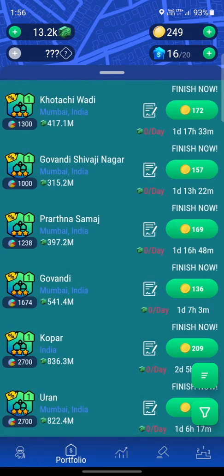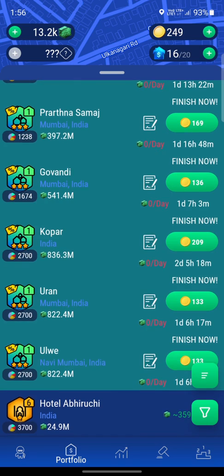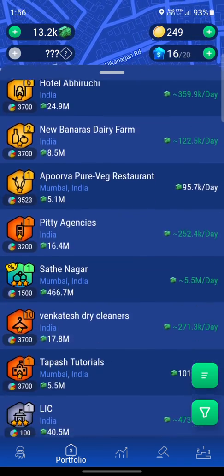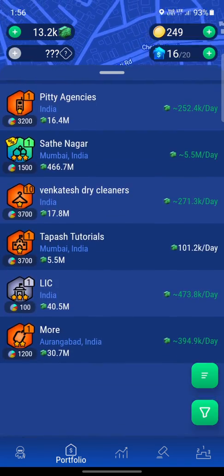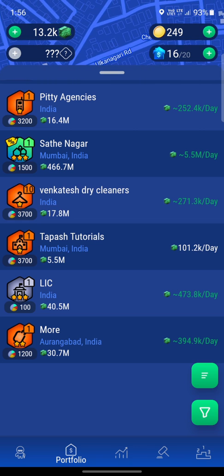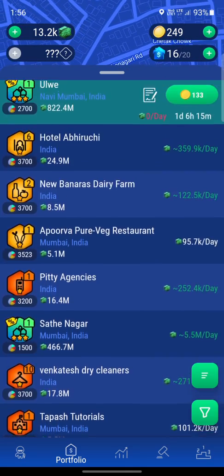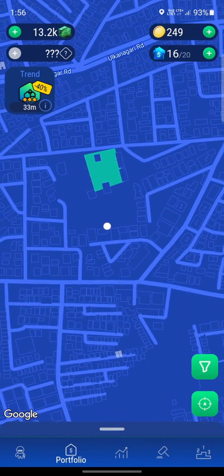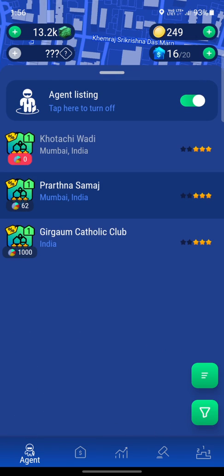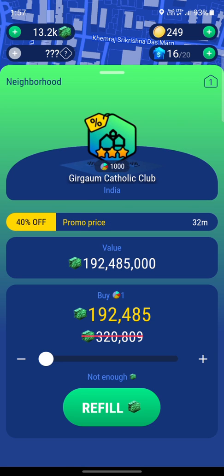So first let's just look at the number of slots that we have. We have 7 slots in total, and all of those are currently doing the paperwork. So what we can do is sell the LIC and more, and then we have about 50 or 60 million generated from that. Then we can just invest that into this property, which is Girgaon Catholic Club, so we can do that. Its total valuation is about 192 million.